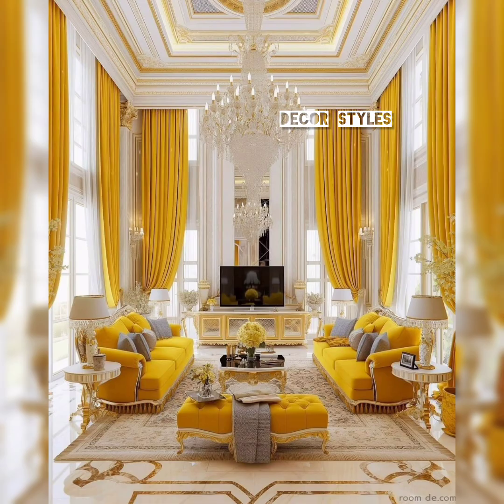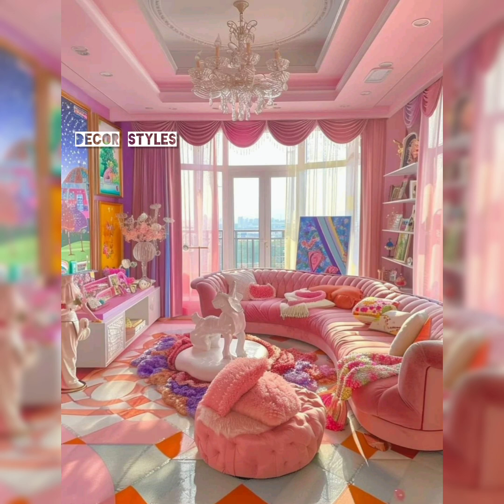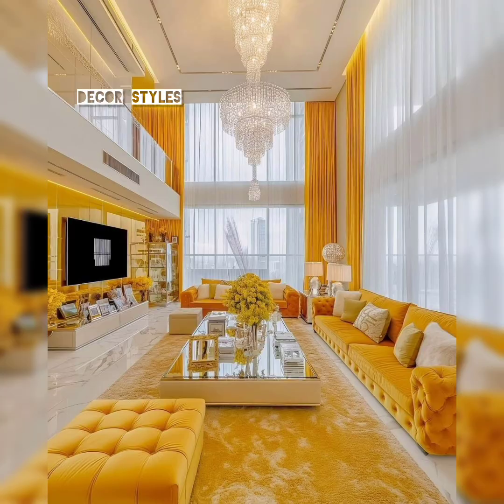Seamless open plan design. Modern luxury living rooms often feature an open layout that seamlessly connects the living area with the dining space and kitchen. This creates a sense of spaciousness and flow.